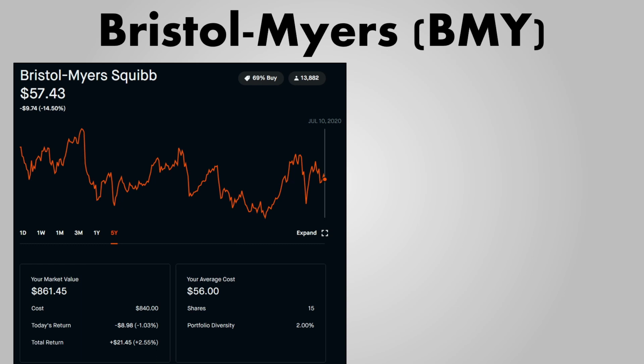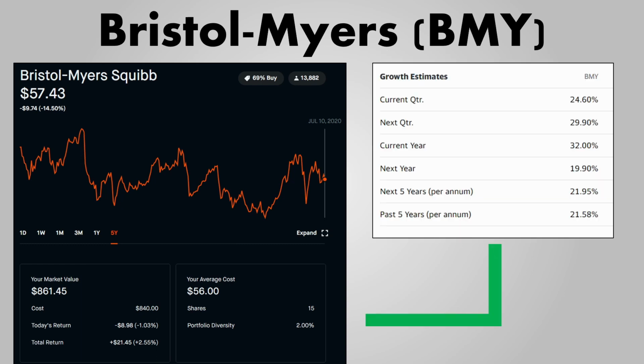Now, as far as their earnings growth for the next 5 years, they are projected to do 21% in earnings growth, which is definitely really good. Most of it is coming from the Celgene acquisition, but still, that type of growth rate is going to grant them a higher multiple down the line, or at least that's my thought process.